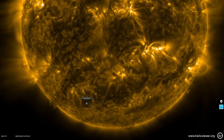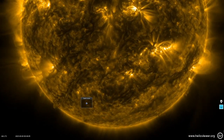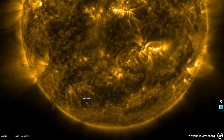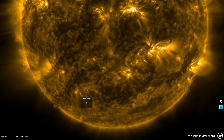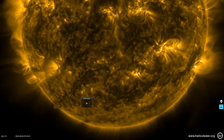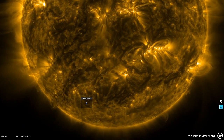Here's the southern hemisphere, and we're going to show you some more detailed imagery of that solar polar vortex that happened down there. A bunch of plasma looks like it has either collapsed or perhaps even ejected there. I think it's all collapsed. You'll see it encircling the southern polar region, and then a bunch of it splashing back down toward the chromosphere.